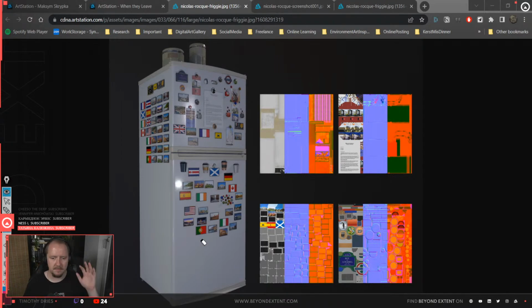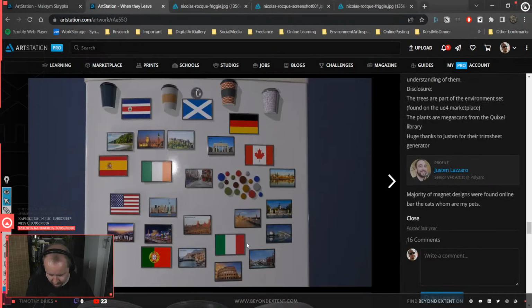And this can apply to magnets on a fridge. It can also apply to stickers on whatever. I'm currently working on a medieval scene. If those people are constructing wooden benches, nothing is straight on that wooden bench. Every piece of geometry is at a slightly off angle. It makes everything look so much more organic and so much more man-made, right? Those little inconsistencies, those little offsets, they help so much. I can't even describe or emphasize how much they help.